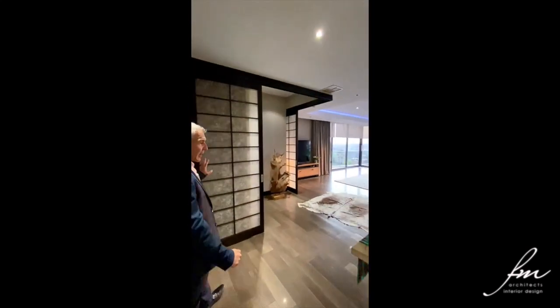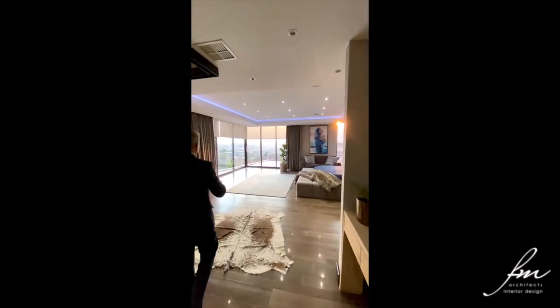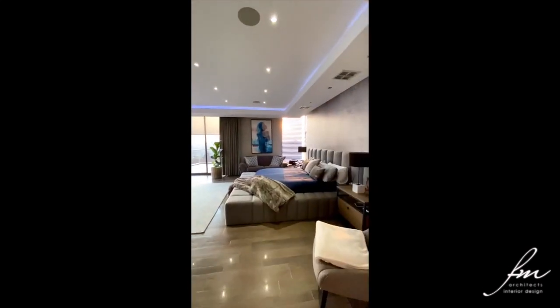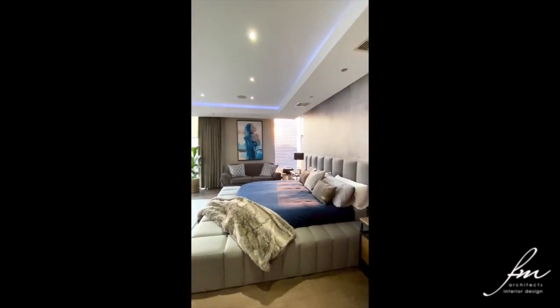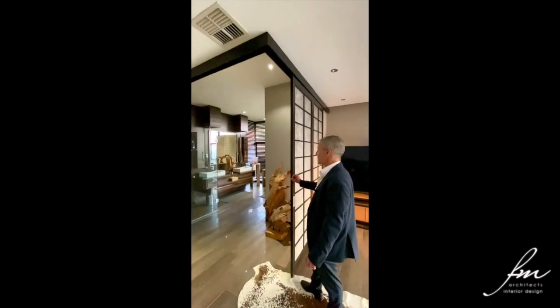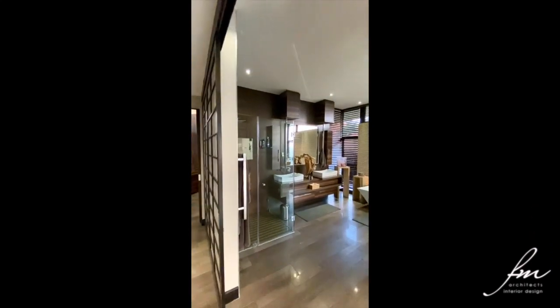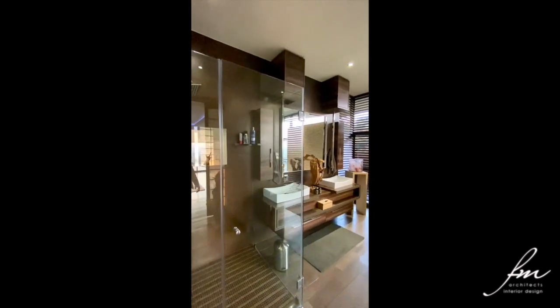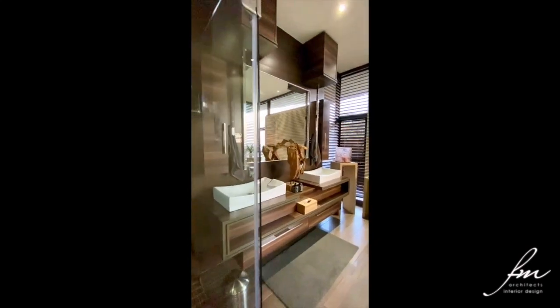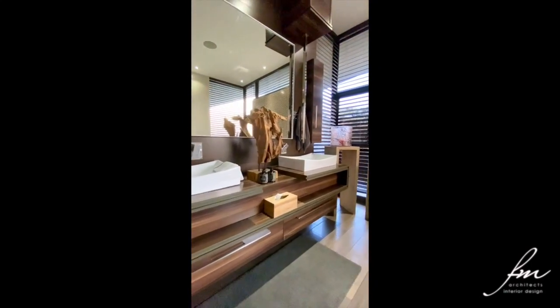Once again, the client wanted the open bathroom feel towards your bedroom, but still being able to maintain the privacy within the room. So these slightly Japanese-look screens we've integrated just as a separating element. So lots of natural woods and finishes in the bathroom, so it creates quite a nice formal look, and the white sanitaryware actually jumps out of the picture, as you can see.